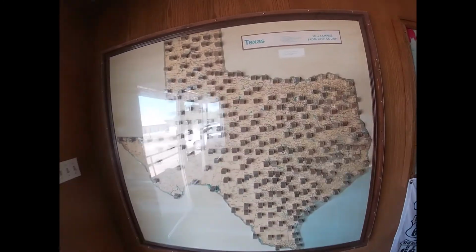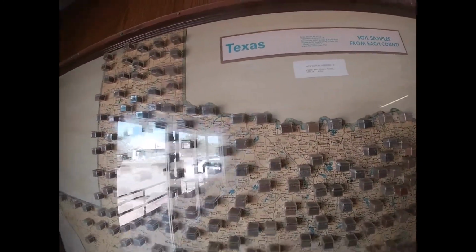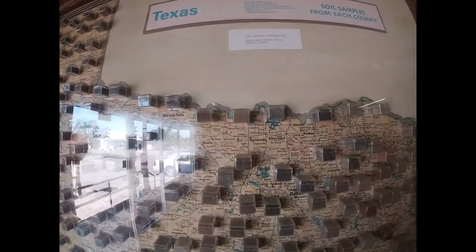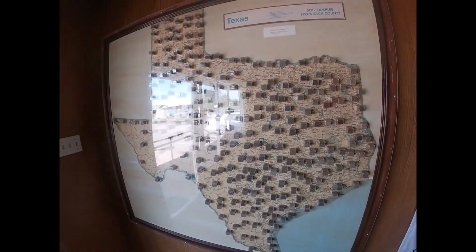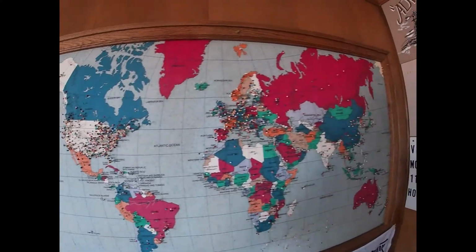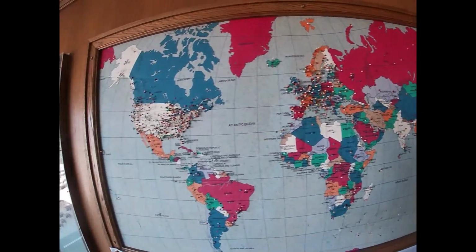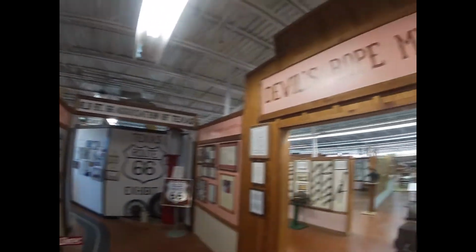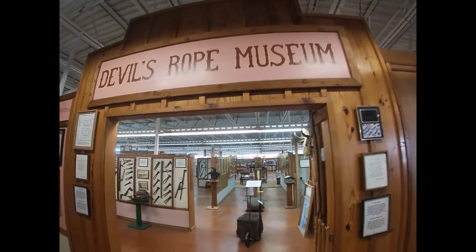So upon entering the museum, here's a little map of Texas, a big map. And then it's got soil samples from each county. Very impressive. I don't think any other state has ever done that. Literally every county. Where have you been? Or where are you from, rather? All right, now we're inside the Devil's Rope. And now here is the actual museum.